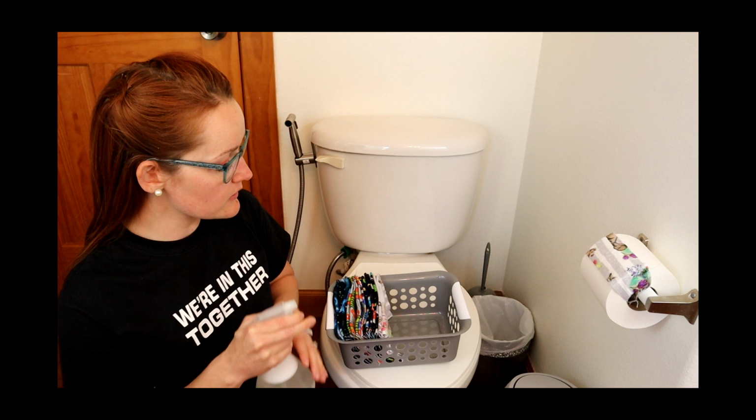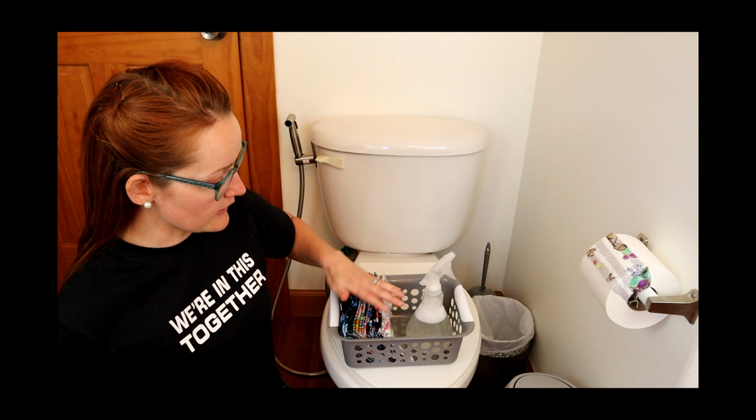And then this is the cloth that I have in here. So I'm going to show you guys really quick what my family cloth looks like.